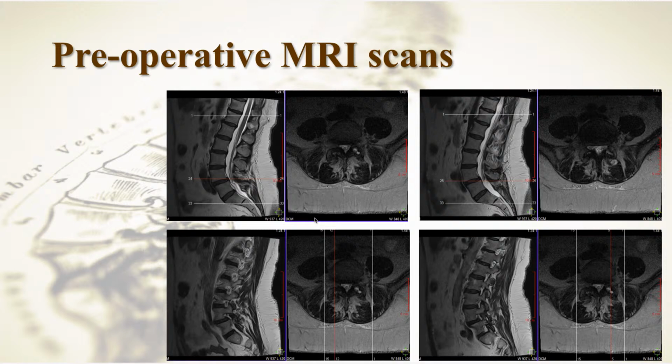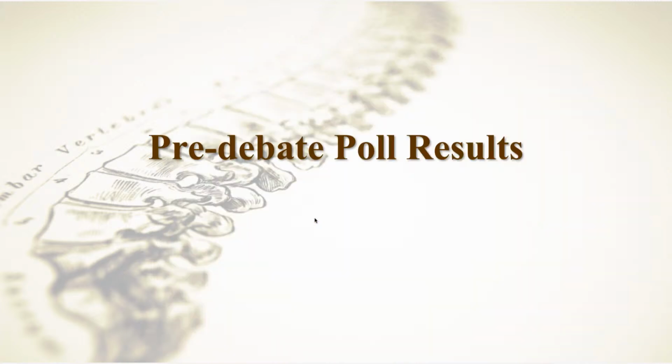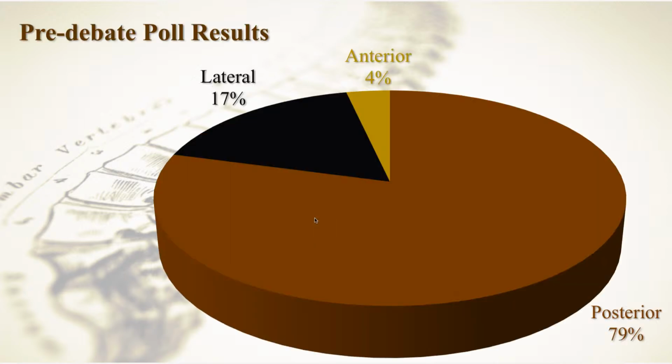Here is the patient's MRI, and you see demonstrated at the L4-5 level significant facet arthropathy, as well as spinal stenosis and the degenerative listhesis. And so we presented this case to the people who registered, and the pre-debate poll results is that 79% of the respondents would treat this posteriorly, 17% would treat this laterally, and 4% would treat this anteriorly.